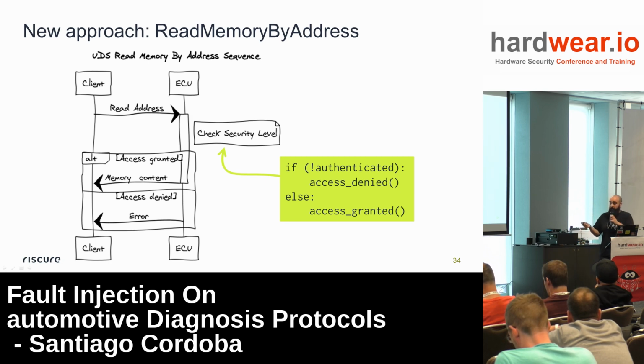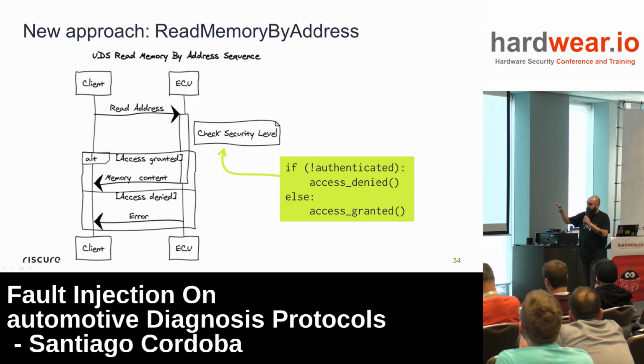Here, we could actually glitch, right? Yeah, here we can. There is no nope. The good thing here also is that there is no attempt limit. You can try this as much as you want. If you're not authenticated, the only thing is the ECU is going to return a negative response. So what we do is prepare a full injection setup and try to glitch this service.